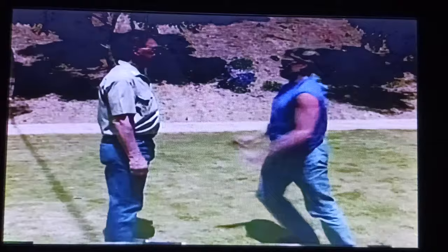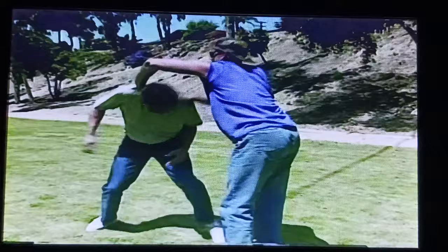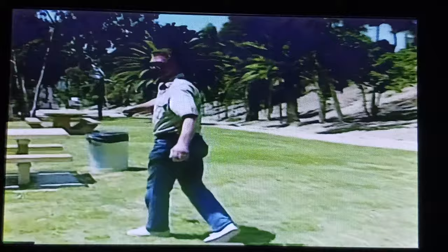Don't hesitate. Duck under, twist out. Execute your counter, escape. The groin is a vital area. It inflicts tremendous pain. It's unlikely the attacker will get up and chase you.